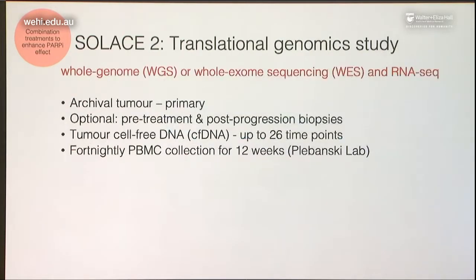And so I will hopefully remain involved in the translational aspects of the study, so performing the genomics analysis on this study. And here we're planning to do whole genome sequencing or whole exome sequencing and RNA sequencing where possible on archival tumors, which are the primary samples, and then also optional pre-treatment and post-progression biopsies. We will also be collecting tumor cell-free DNA up to 26 time points because of the fortnightly PBMC collection for 12 weeks. And Magdalena's lab will be looking after the PBMCs and the immunology parts of the study.